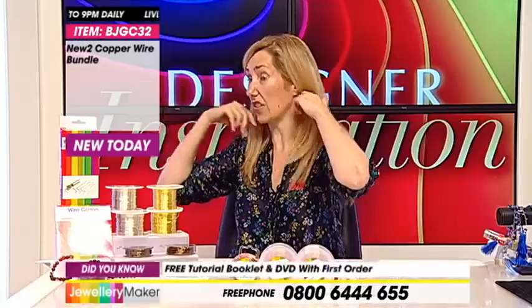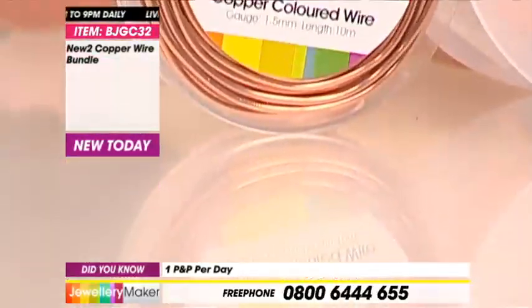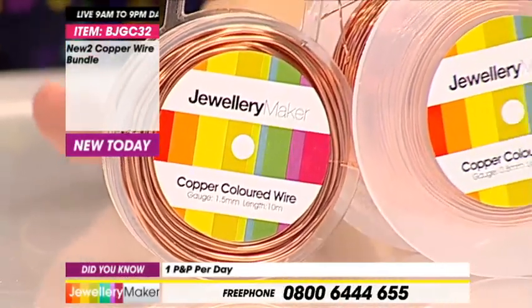It's good for torques as well. Torques, brilliant. The pendant again, I would just pop it on one of those because of the strength of the 1.5. The torque will take any sort of drape, with things like you've just done with the chainmail and gemstones. You could imagine that with this kit, hanging from the top. Oh, gorgeous. So 1.5, 10 meters, the 0.8, 100, the 0.6, 100, and the 0.4, 100.